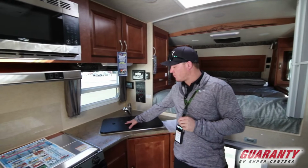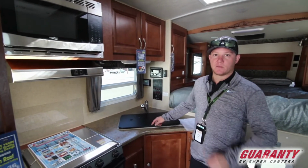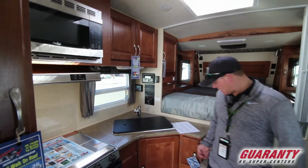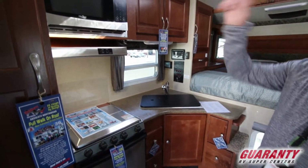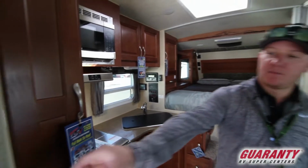We got a hard cutting board. That's nice if you're going to do some kitchen work. Stove, microwave, and in the back we're going to have our bathroom right here.